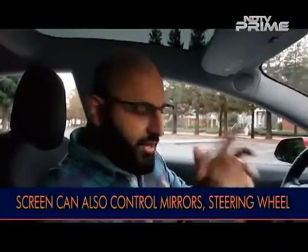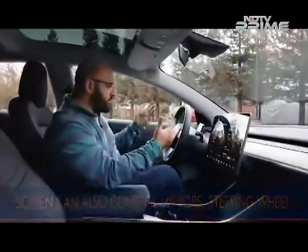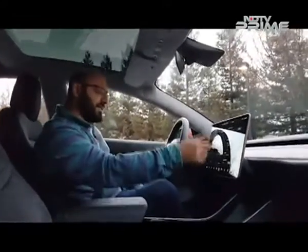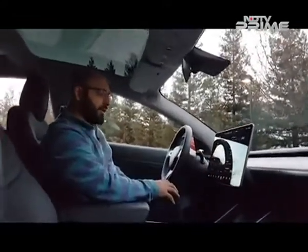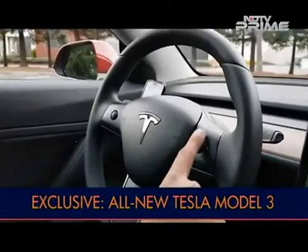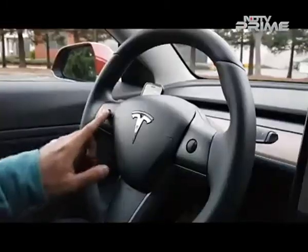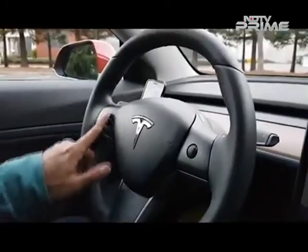Things do start getting really cool though when you can do things like adjust your mirrors and even your steering wheel by just these two buttons and what you have on the screen. For example, if you press the steering wheel option here, you can actually move this down. The steering wheel does move in and out. And if you do it up and down, it actually does that.